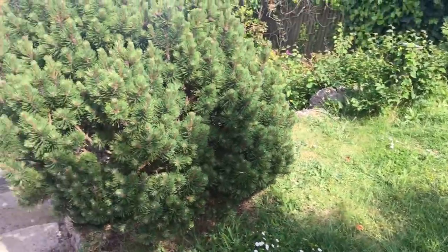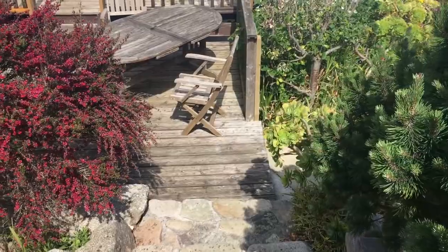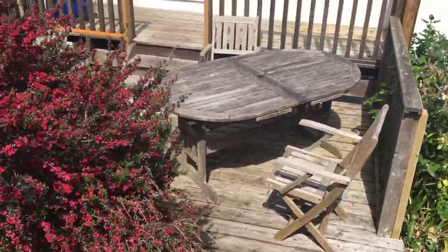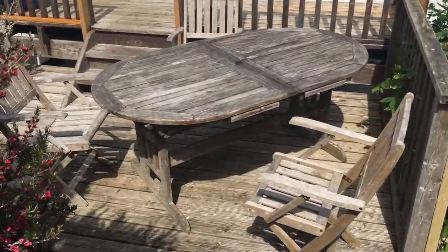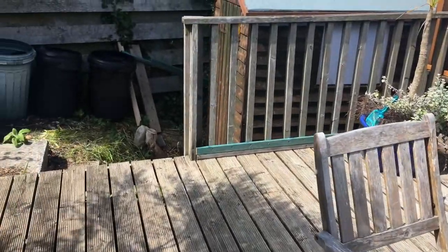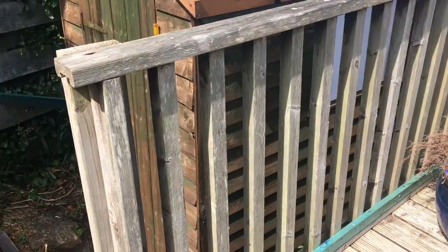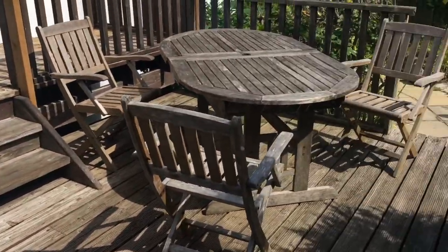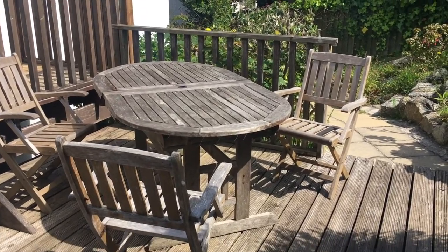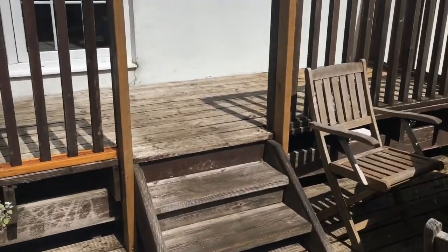So 2 sides of the path there, to grass, and then we come down to the patio area, which is blisteringly hot in the summer, very nice, gets the sun most of the day, and the bins and another garden shed. So just coming back, we swing round to the patio area and the entrance pathway, which is paved from the steps, and we'll be going down that way when we finish this video off.